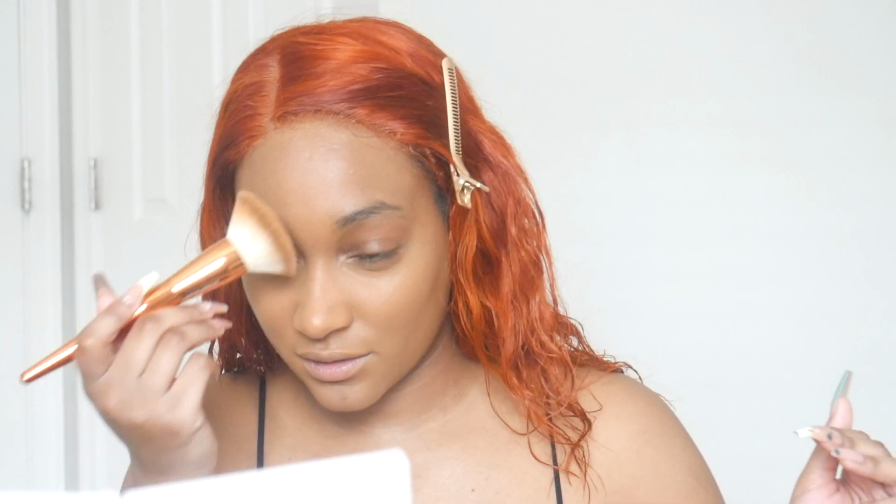What Mented should do is make this primer into a hydrating version. Like, same exact, maybe not a stick. Please don't make it a stick. Make it a pump or, yeah, a pump. Or a squeeze tube. I wouldn't mind a squeeze tube. But same thing, just make it hydrated instead of matte. Yeah, you can see a difference already.